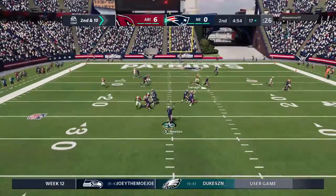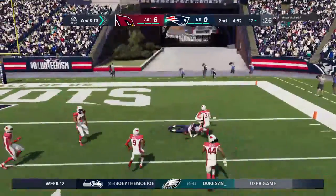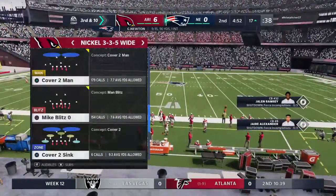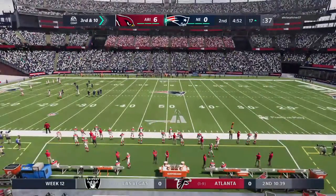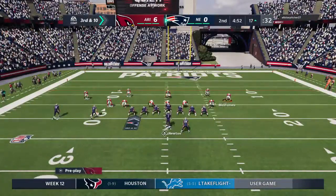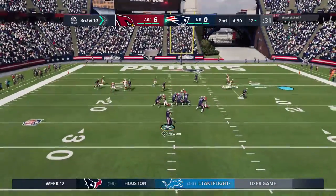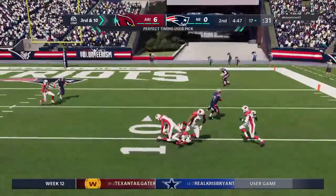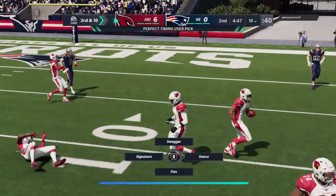Back to the air. Newton on 2nd down. Toward the end zone, but that's going to wind up incomplete. He was looking for his tight end, Jay Sternberger, there. But now it'll be 3rd down and 10. Again, Newton. Into heavy traffic, and it's intercepted.